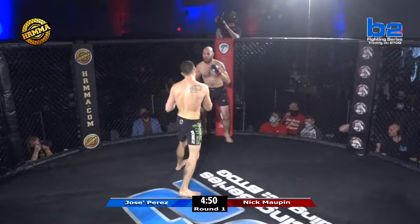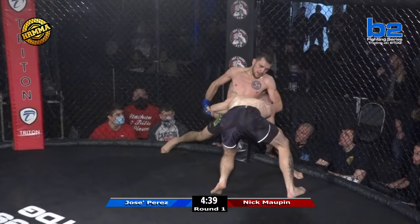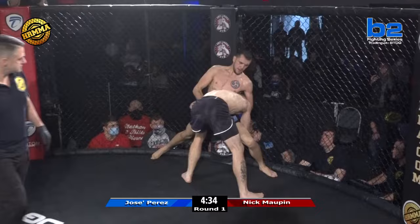We're going to push kick there. Hard punch is being thrown right now by Jose Perez. Trying to lock underneath those hips. Can't tell if he's got it locked up from here. Yeah, it might have been punches behind the head there.